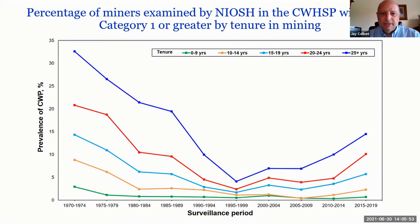So information from the NIOSH Coal Workers Health Surveillance Program is shown here. This shows miners that have been diagnosed with category 1 or greater and their tenure in mining. Not surprisingly, the longer you work in a mine, the greater your dust exposure and the more likely you are to develop CWP. You can see when the first X-ray surveillance program started in 1970 to 74, it took about 5 years to cover the whole mining industry in the US.